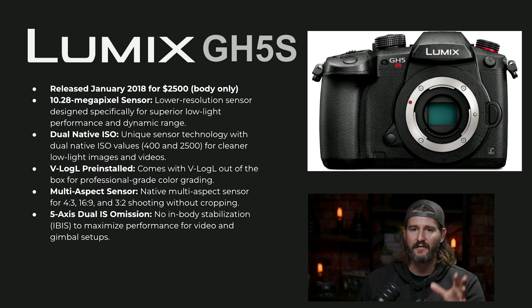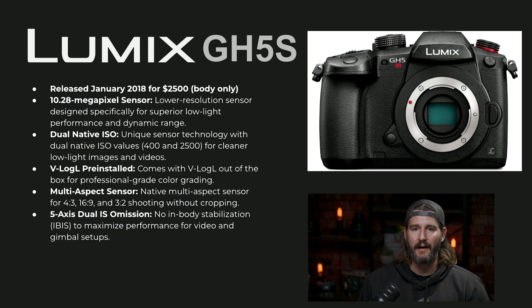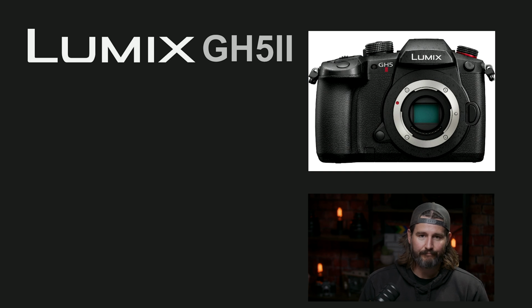So there's definitely people who prefer the GH5S. They prefer the dynamic range, the low light. They think it's better, it's cleaner. But there's also a lot of people who weren't willing to sacrifice losing that IBIS just for the sake of low light. So it's kind of like pick your poison. It was hard to decide which one was better. And ultimately, the GH5S being more expensive also, I think, made it less popular overall.